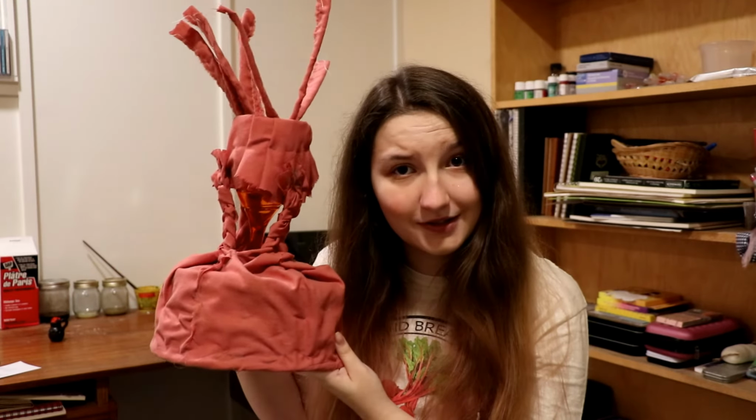It's been sitting at a little platform at the bottom of my stairs, so every time someone goes downstairs it's like, oh, there's that thing again. I think it's really amusing. This was an interesting first sculpture to make for this class. Yeah, this was a good introduction.